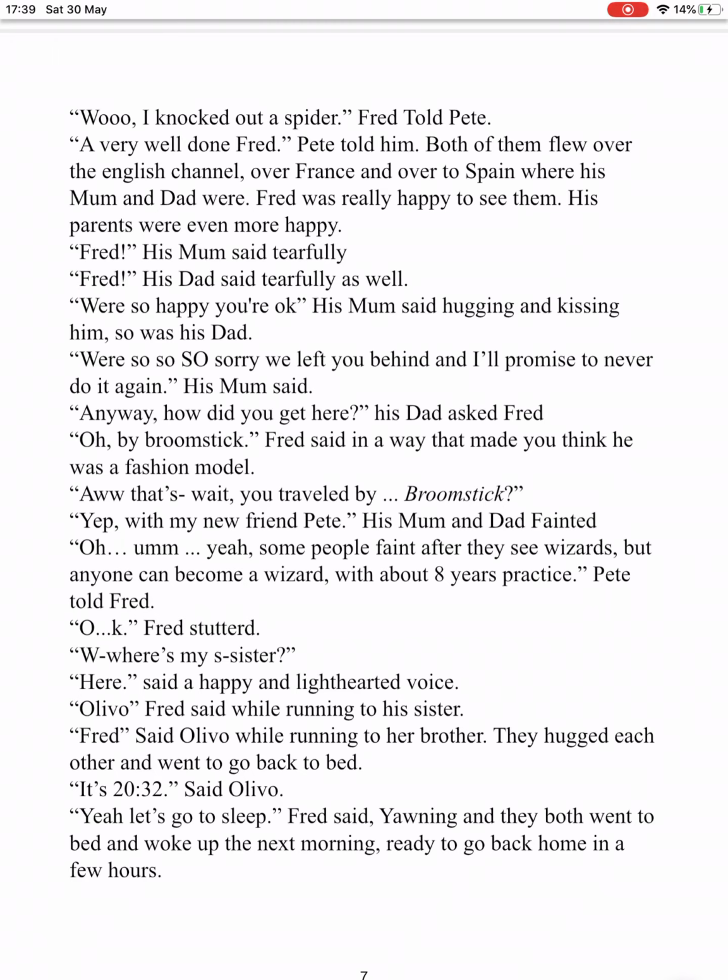His dad asked Fred. "Oh, by broomstick," Fred said in a way that made you think he was a fashion model. "Wait, you travelled by broomstick?" "Yep, with my new friend Pete." His mum and dad fainted. "Oh, yeah, some people faint after they see wizards, but anyone can become a wizard with about eight years of practice," Pete told Fred. "Okay," Fred started.